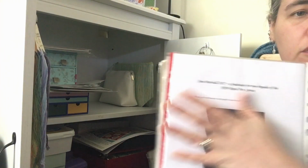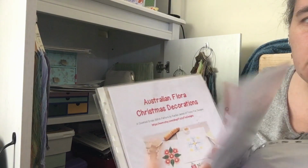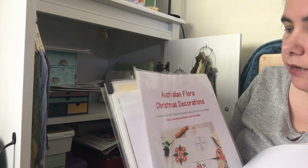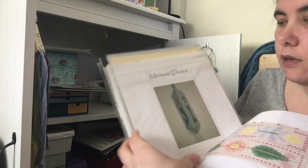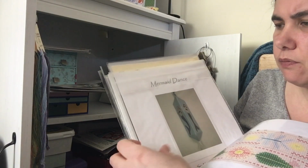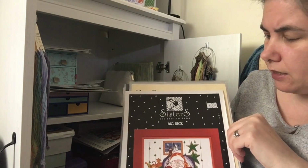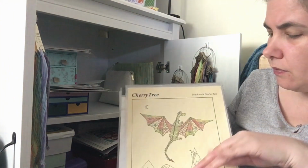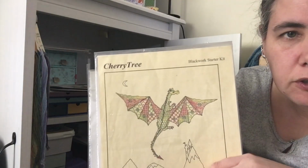And then other old Jane Marshall, Christmas Land, Australian Flora. I must get the other one that Fuzzy Fox Designs have brought out. There's a Mermaid Dance. I've won that on a blog competition. I've never stitched it. Big Nick. I was gifted that chart. Blackwork Dragon, which is really cool.